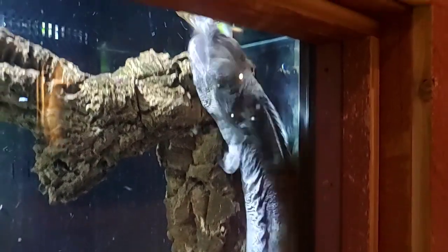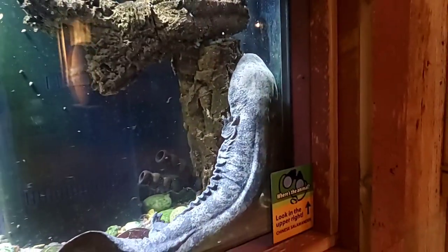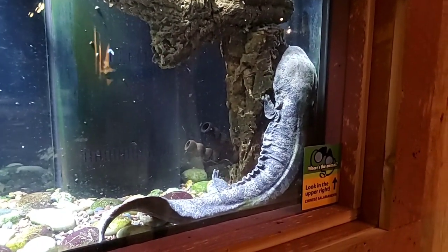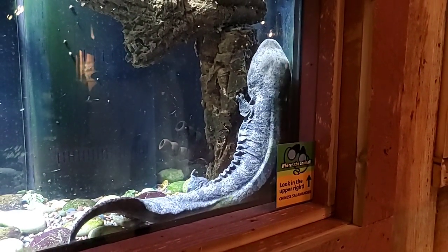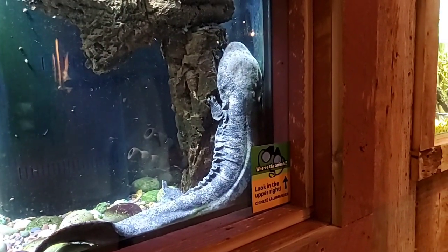What is my favorite salamander? I don't know if I have a favorite salamander. These guys are pretty cool. They're just so big. How big do these guys get? So these guys can get over 5 feet. And they can get up to like 50 pounds. So they get very, very big, where you have to carry them over your shoulder. These guys are only about 5 years old, we think. So they've got a lot of growing left to do.